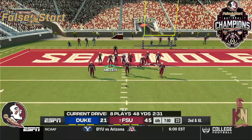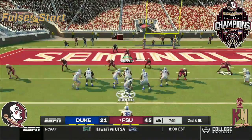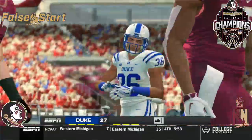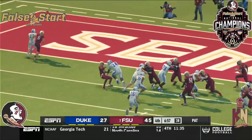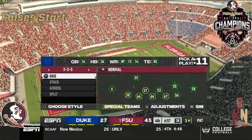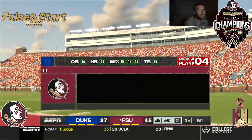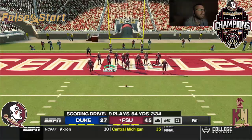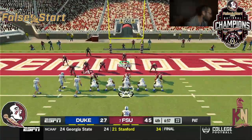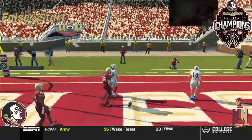Back in this very pivotal fourth. Well, they're going to try for the 2-point conversion. Let's go. He's scrambling, and he's in for 2.